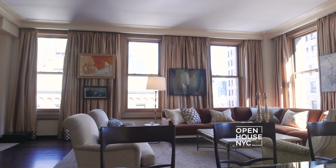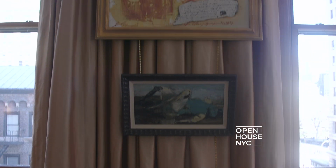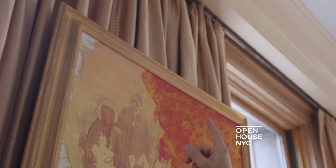My client has an extensive collection of artwork, and when you have a loft-like apartment with a million windows, the challenge is, what do you really do with all this art? So my solution? The curtains. The walls between the windows was the ideal spot to hang the artwork. I designed this simple hardware technique with these brass chains to suspend the artwork from. The advantage? You'll never have to put a hole in any of your walls.